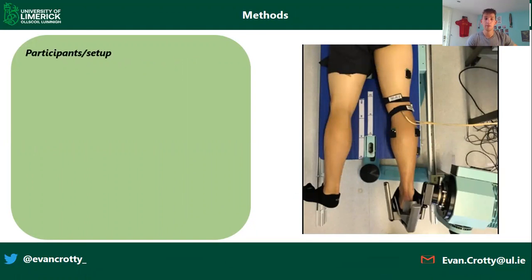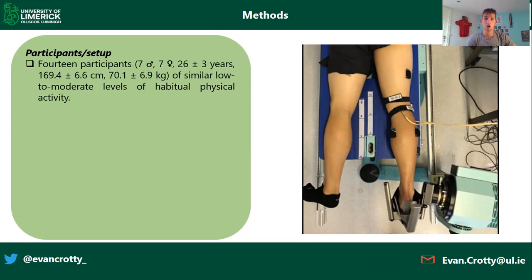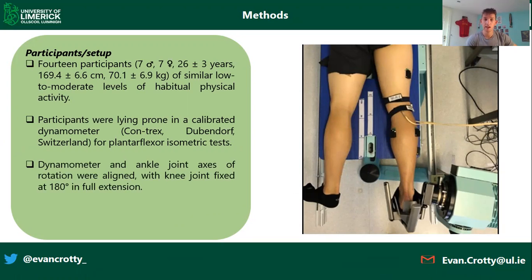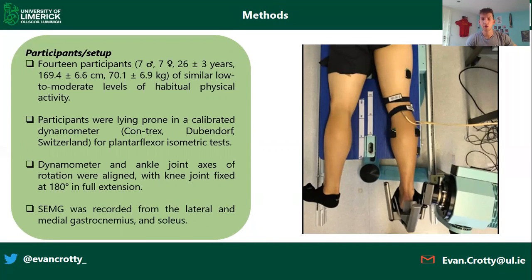Moving on to the methods, our participants were 14 participants with similar low to moderate levels of habitual physical activity. Participants were lying prone in a calibrated dynamometer for plantar flexor isometric tests with their ankles securely fastened using Velcro straps. Dynamometer and ankle joint axis of rotation were aligned with the knee joint fixed at 180 degrees in full extension. Surface EMG was recorded using a Delsys Trigno system from the lateral and medial gastrocnemius and soleus.